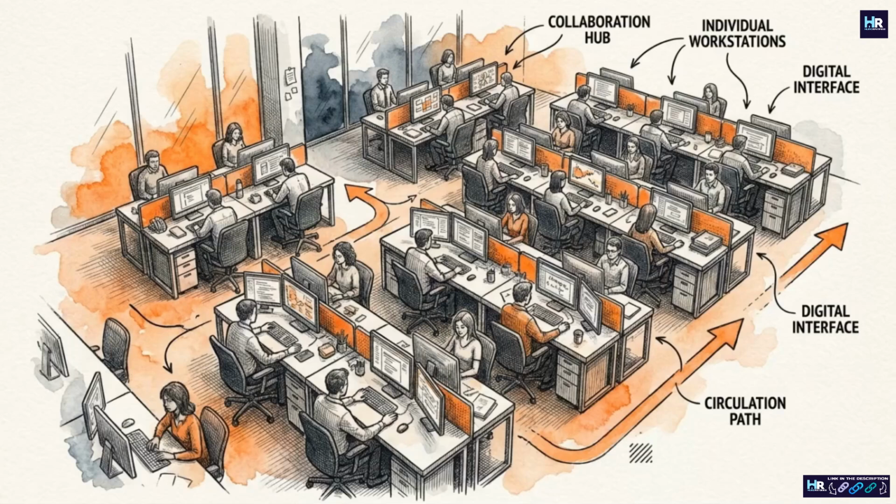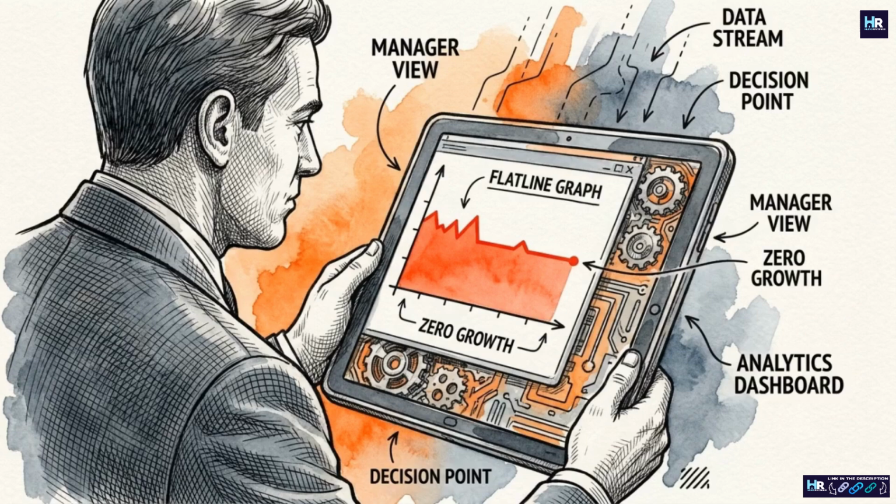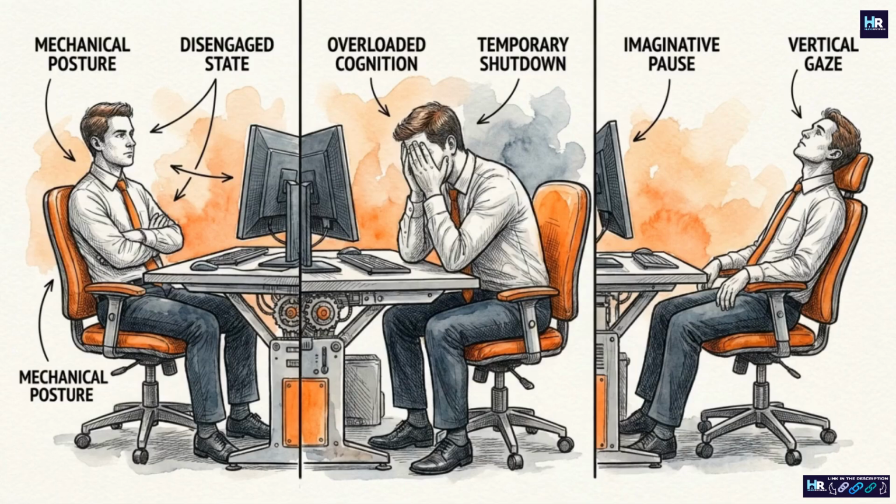9 out of 10 companies with over 10 employees pay for a CRM. Yet, when you ask software buyers what goes wrong after the purchase, 43% point to the same problem. Their teams simply refuse to use it.